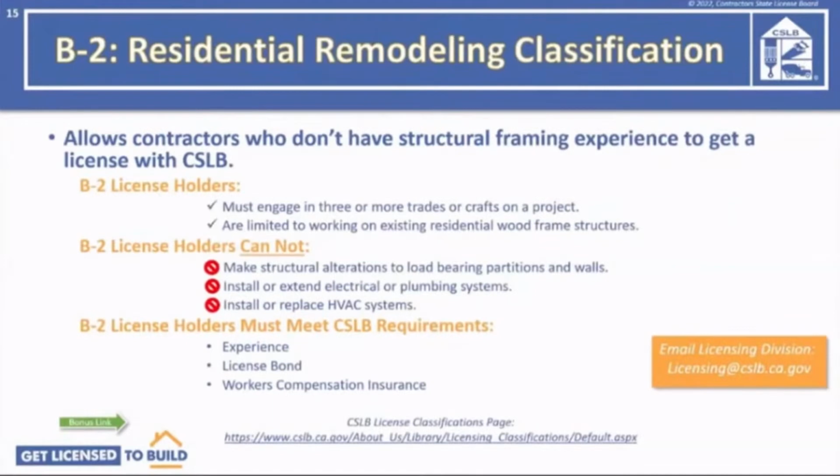CSLB's newest licensing classification is called the B2 Residential Remodeling Classification. The B2 allows contractors who do not have structural framing experience to get a license with CSLB. Here's what interested applicants need to know. B2 license holders must engage in 3 or more trades or crafts on a project. B2 licensees also are limited to working on existing residential wood frame structures.